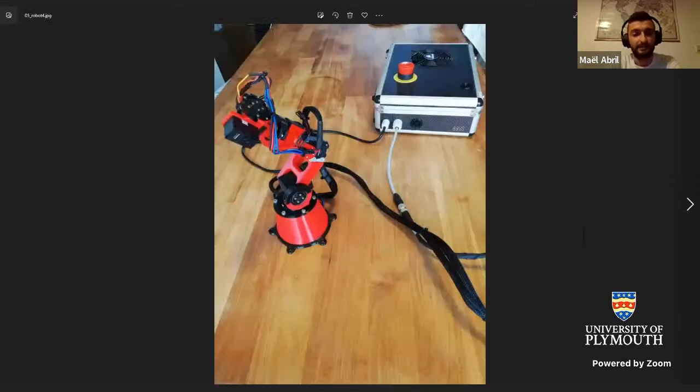This is the first version. It is made using Dynamixel servo motors, and every joint is just directly attached to the servo. And even though it was quite cool and very fun to make, it still had a lot of design issues. Like, for example, the wiring is very messy. I didn't really plan for the wiring in advance, which is kind of a bad idea.